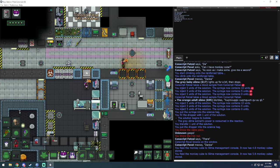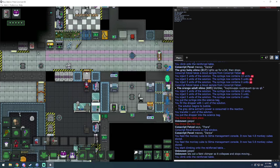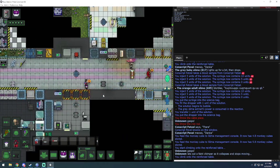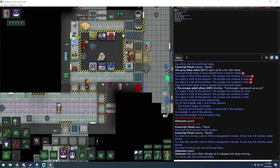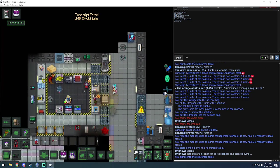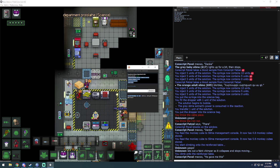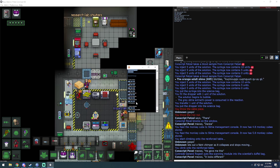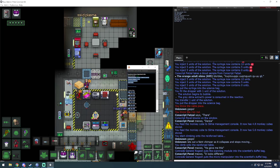Rest in here. Go and wander off, get something. Do I need access for the fridge? Nope. Luckily, I don't need access to it. Give me one sheet of plasma.